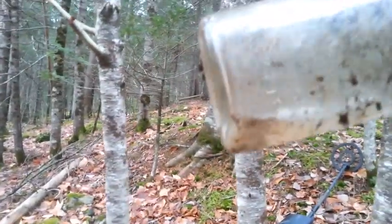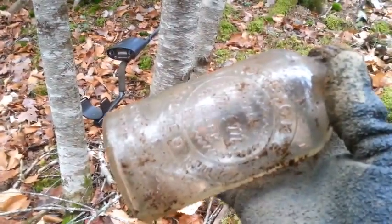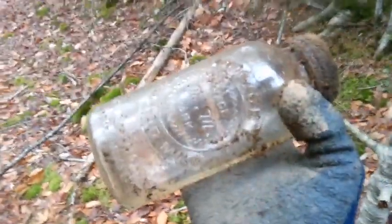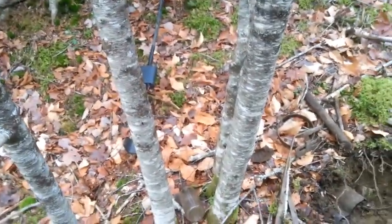Manganese. Looks like it's manganese. Oh, it's embossed too. That's a Horlicks. Big nice Horlicks. I can't tell if it's manganese glass or not. It looks like it is, but sometimes that fine dust on it makes it look like it's manganese. I don't know, but either way, that's a keeper. I'm keeping that. I'll set that there for now. Okay, that's a good find.